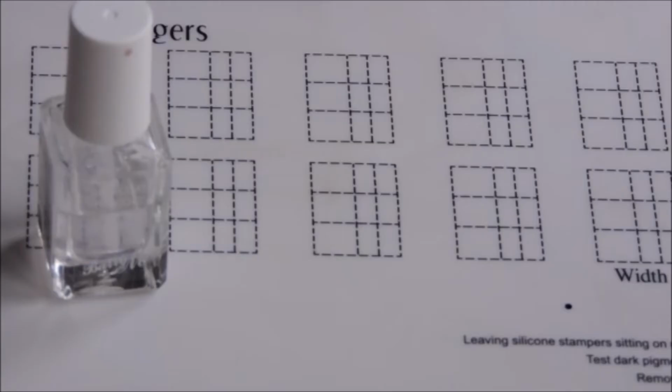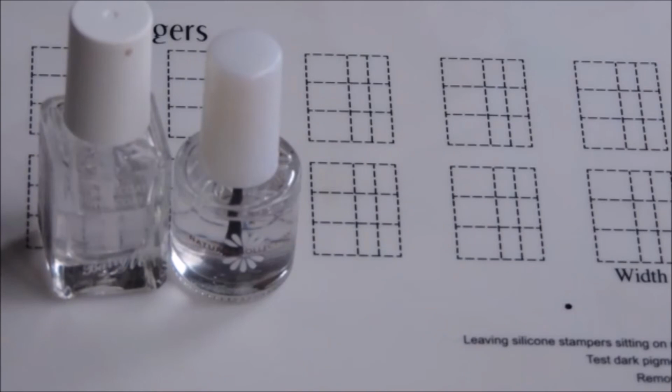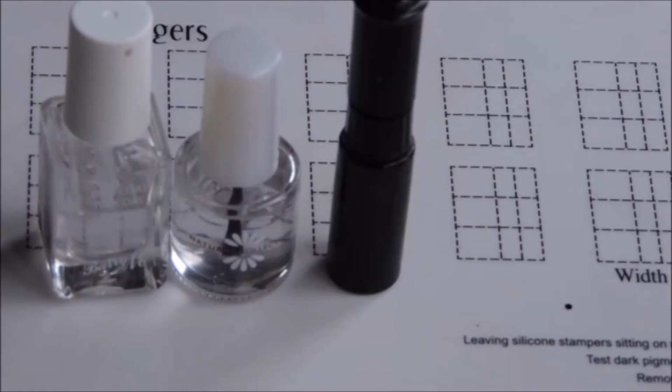For the base coat, I'm using Barry M All-in-One Top and Base Coat. I'm also using a Natural Collection top coat as well. You need one of those trusty black nail art pens, but if you don't have one, you can use a real pen. Just make sure everything's dry and then put a top coat on over it and you'll be fine. You might want to test that out first though. Different pens will work and different pens won't.